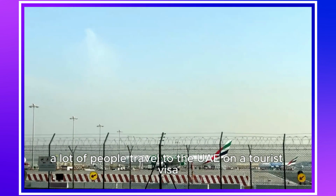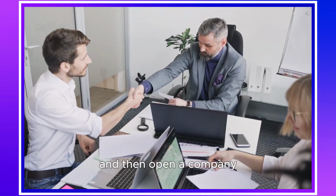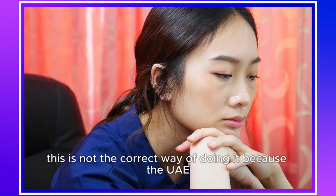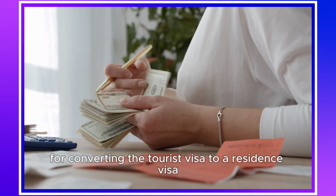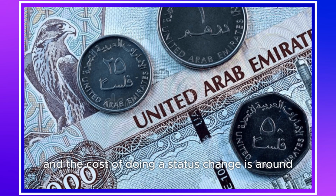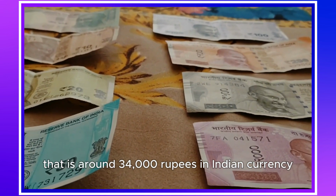A lot of people travel to the UAE on a tourist visa and then open a company and try to get it converted to a residence visa. However, this is not the correct way of doing it because the UAE government charges a lot of fees for converting the tourist visa to a residence visa. This is technically called a status change, and the cost of doing a status change is around 1,500 dirhams. That is around 34,000 rupees in Indian currency.